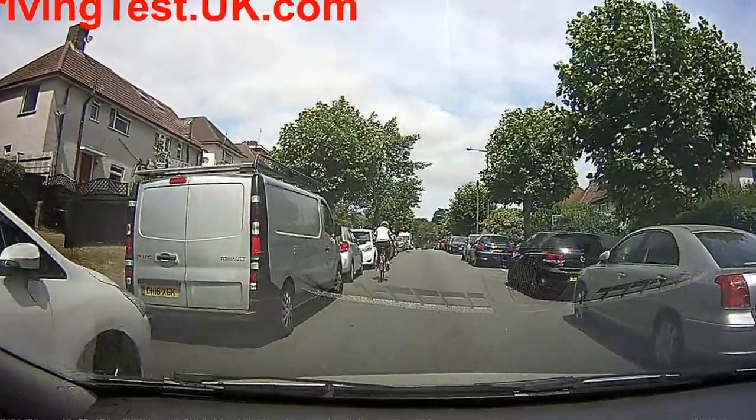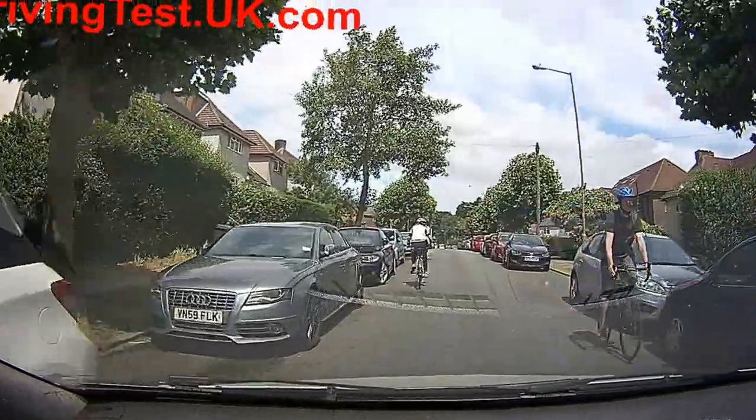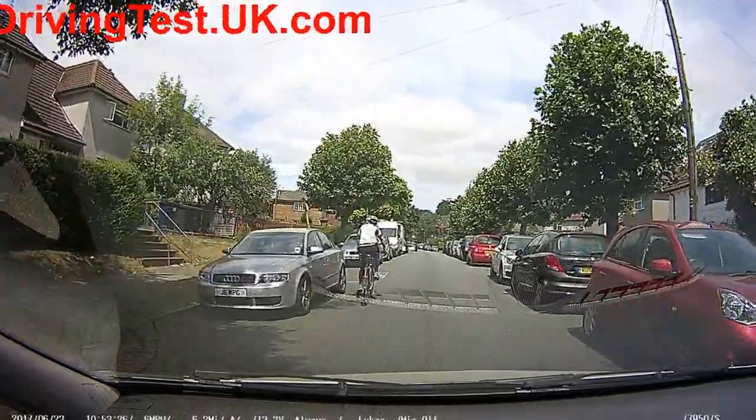Bear in mind, the whole driving test is there to see how safe you are. If you ever come across a situation where you're not sure what you should do, always do what you feel is a safer option.